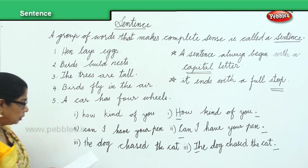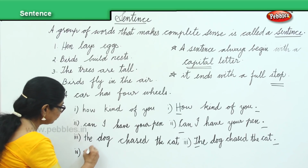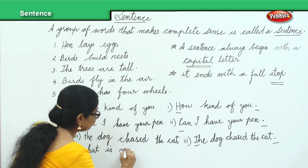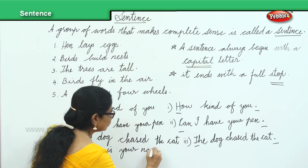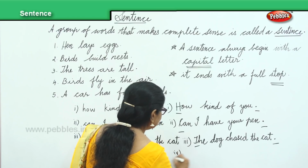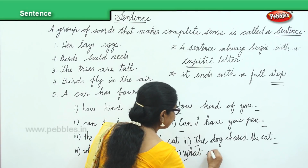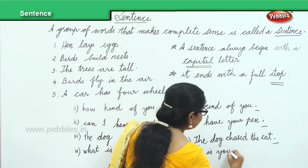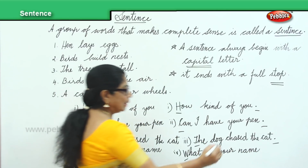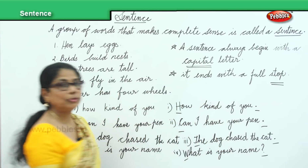And finally, the fourth one I have here is: what is your name? What is your name? The correction: W capital letter. What is your name? Now here, for a question you do not put a full stop, but instead you put a question mark, a small change for you to understand. So that's what we have done.